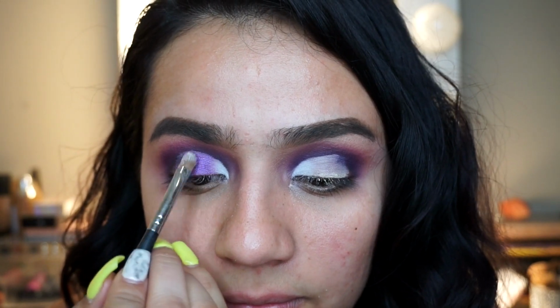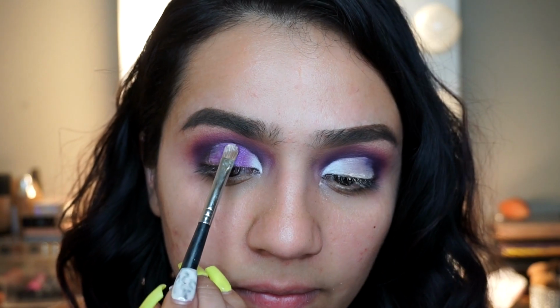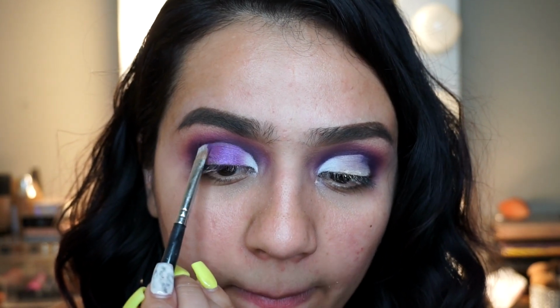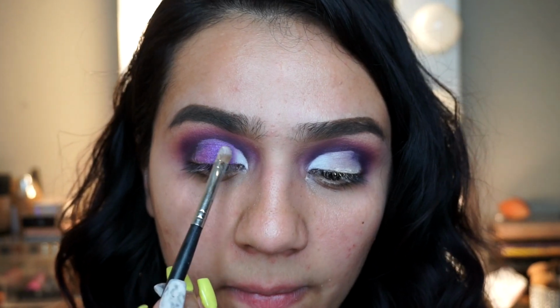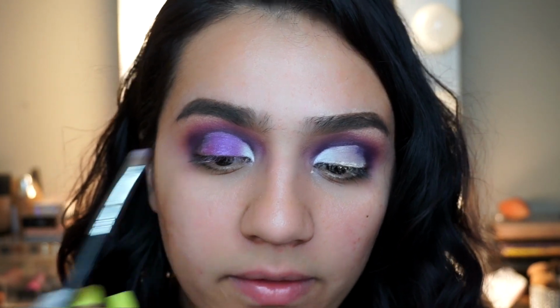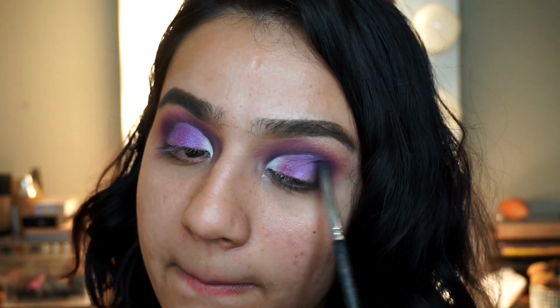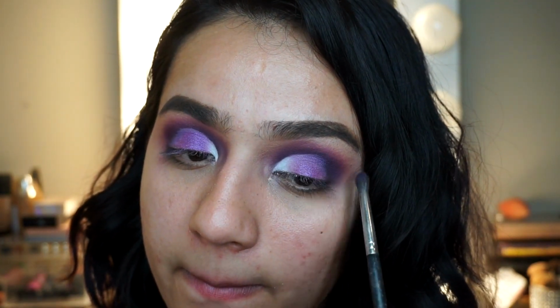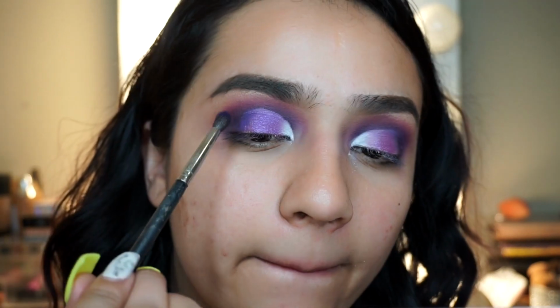And then I just blend the purple and the white together with the flat brush. I don't really go in with a blending brush to do that. I just work the shadow with the flat brush, just so everything goes together. And then for my outer corner, I'm just going to use the purple shade and the darker black from the palette to work out the outer corner and blend those colors together.